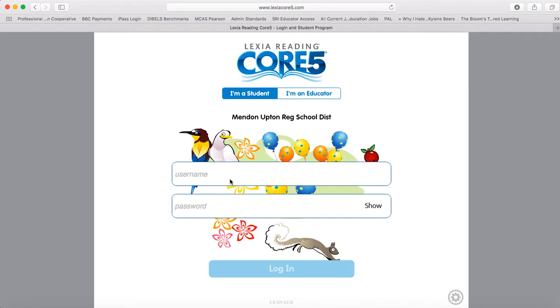Most students have the username being their first initial and their last name. There are a few students, maybe a handful, who have something a little bit different, maybe a first initial, middle initial, if they have a sibling that has the same first initial. So the information should have been sent home, but if it hasn't been, you can always ask your child's teacher for it.